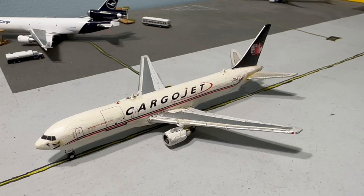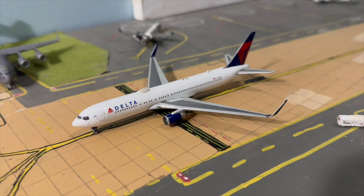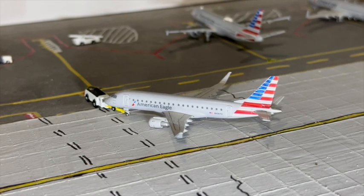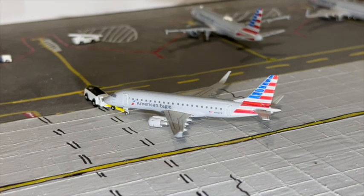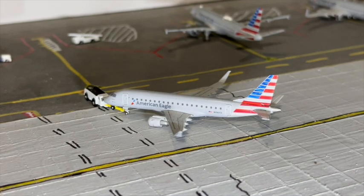Right here we have the cargo jet 767-300F. This aircraft is going to be making a lovely flight out to Bermuda. Right here we have the Delta Airlines Boeing 767-300ER. This plane is currently taxiing towards the active runway, which is runway 13 right, and it's going to be making a flight out to London Heathrow, and it came in earlier from Los Angeles. Right here we have an American Eagle ERJ 175. This aircraft is pushing back for its flight out to Pittsburgh and came in earlier from Indianapolis.